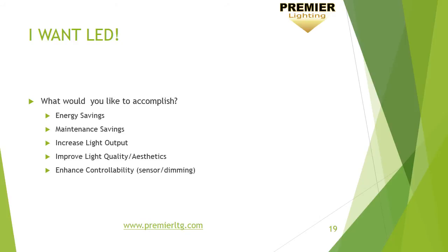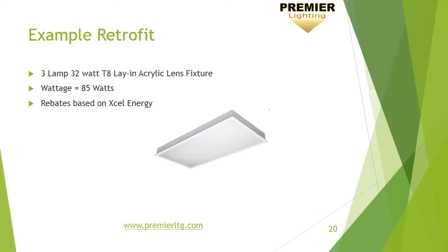Now here's an example retrofit. This is a fixture you see all over in commercial locations. I just picked a 3-lamp 32-watt T8 lay-in fixture with an acrylic lens. The current wattage on that fixture is 85 watts. And for this example, the rebates are based on Xcel Energy out of Minneapolis, Minnesota, primarily because that's who we do a majority of our business with. But there are rebates in every market across the United States for doing projects like this. So it's always good to check with the utility company to see what options you have available. But let's say for this example that you have this fixture and you want to retrofit it, or you want to save energy.